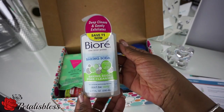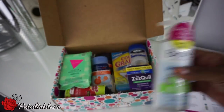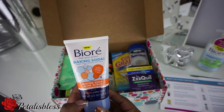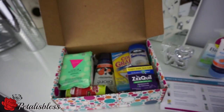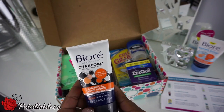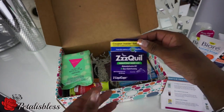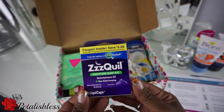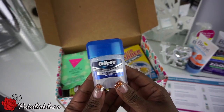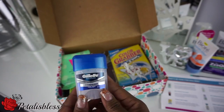We're going to start off with the Biore Baking Soda Pore Cleanser, which is very good. Then we have the Biore Baking Soda Acne Scrub, and the Biore Charcoal Acne Scrub, which is very good. Next, we have the ZzzQuil Sleeping Aid, and the Gillette Antiperspirant Deodorant for men. The men in your family, they have something for them too. You're not going to forget the men.